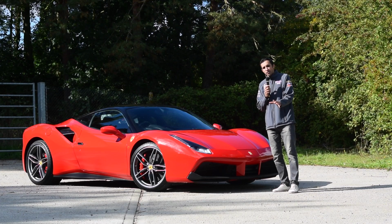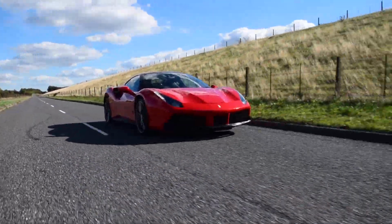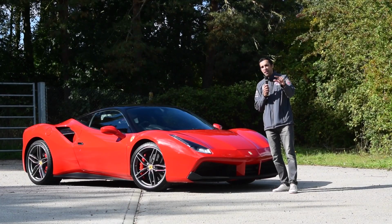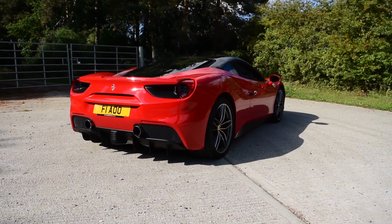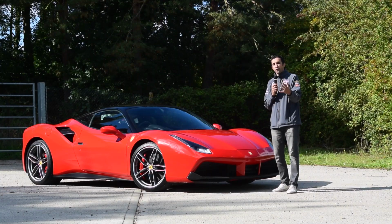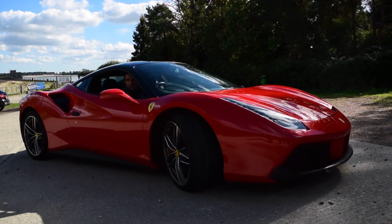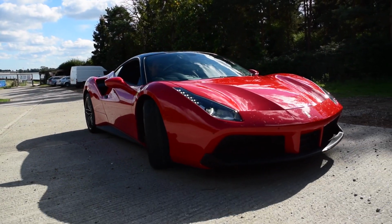Now, slight differences with that 488. It's a little bit longer, it's a little bit wider as well, and a tad lighter, and I mean a tad. We're talking about like 10 kilograms. But on the whole, the Ferrari 488 is a very nice looking car. There's going to be fans of the 458, but I think the 488 is not going to disappoint. When we're talking about dream car, this is going to be up there in most people's top 10.